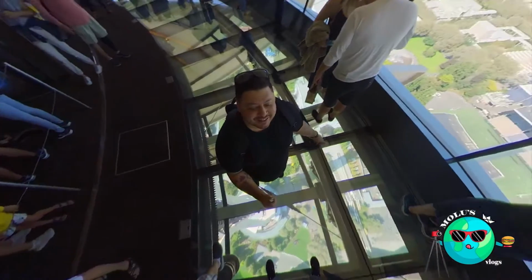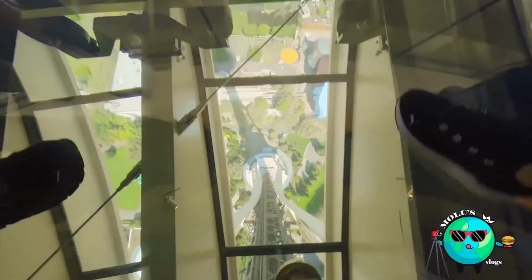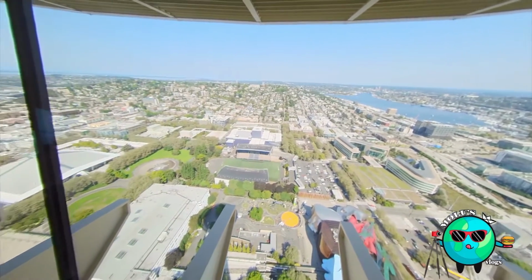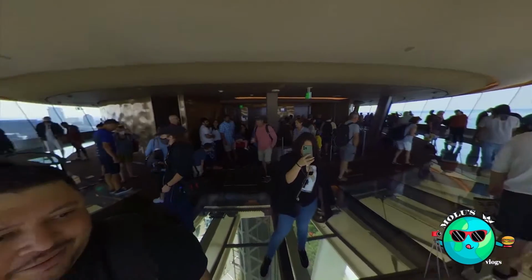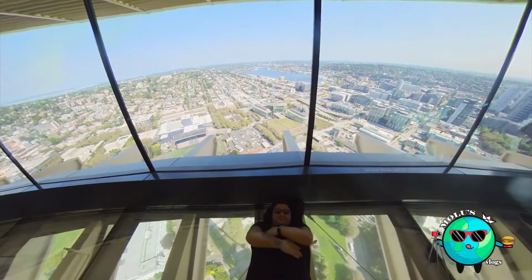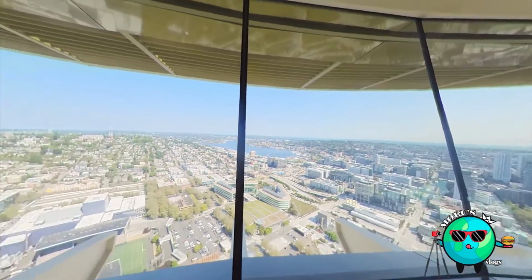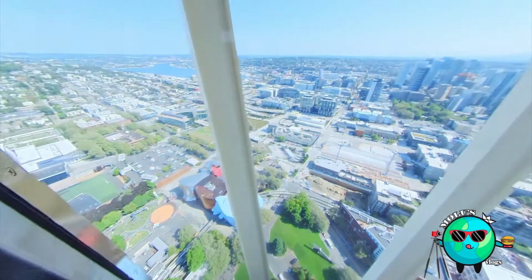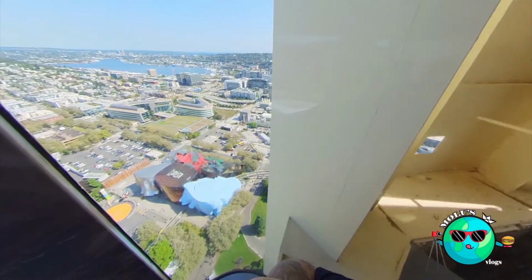Approximately 1.3 million guests visit the Space Needle per year, and nearly 60 million visitors have visited the tower since it opened in 1962. It takes about 43 seconds to travel in the Space Needle's elevator from the ground to the tower's top level.